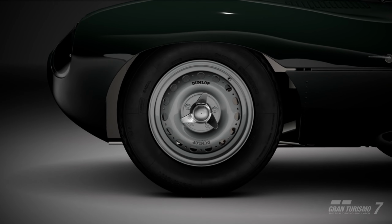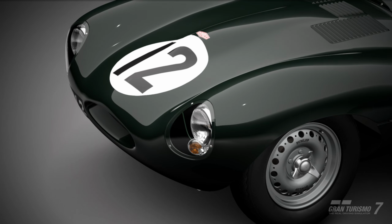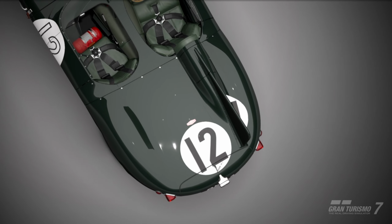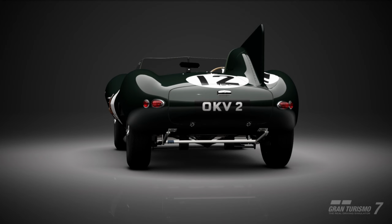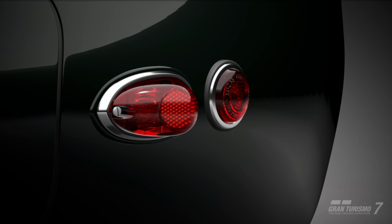You may notice the detail and attention to detail. It was amazing. How cool is it that Jaguar had time to build one of these things? And a two-seater racing machine as well. It was the coolest thing. Oh yeah, this is number 12. You may notice that, right?